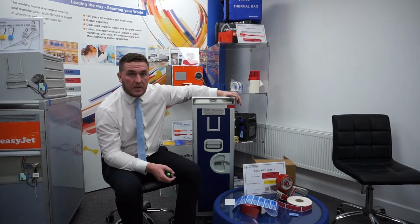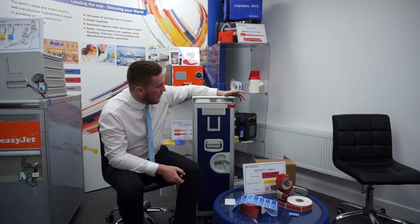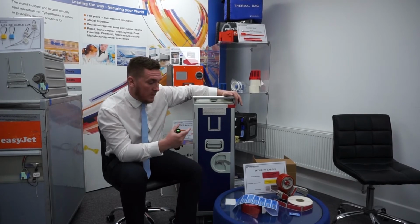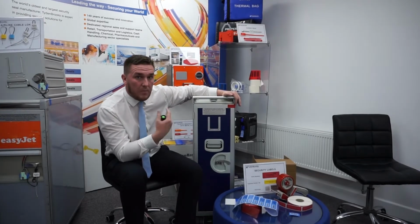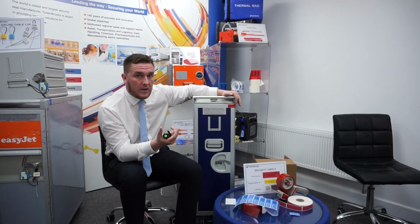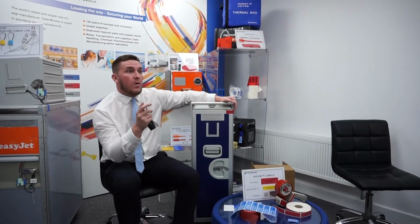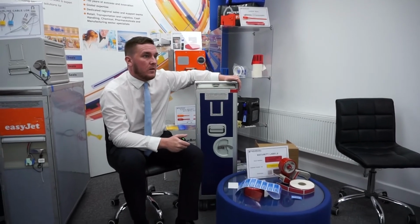Here's an example of a blank seal. So this seal could have a number on, and they will then go away and print that label with the exact same number, replace it. You'd have no idea that cart has been tampered with. So just to give you an idea of what we're working on, Spence, can you get the light?